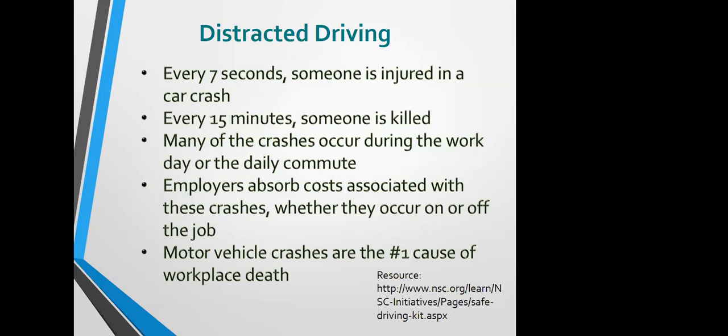Every 7 seconds across the country, somebody's injured in a car crash. Every 15 minutes, unfortunately, somebody's killed. And that somebody, of course, has friends, family, people that depend on them and that are going to be having their life changed in a tragic way as a result. Lots of crashes occur during the workday or on your way to work when the roads are more congested. People can be in a hurry, they're running late. A lot of things can go wrong.